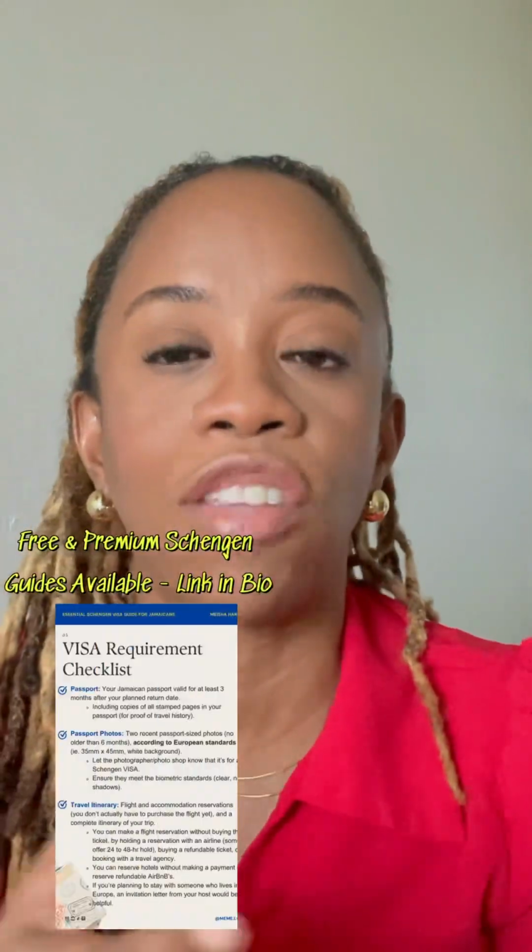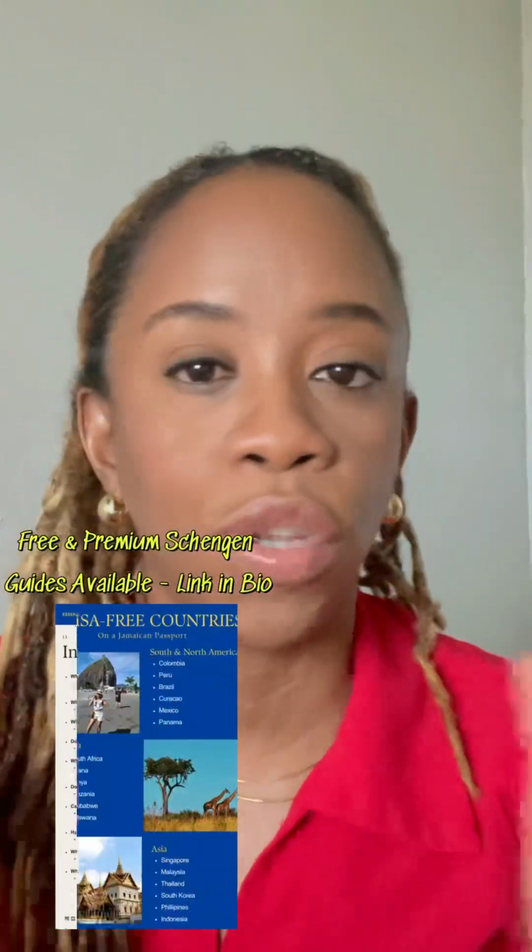In addition to bank statements, if you have any investment stocks, bonds, or whatever you invest in, you can also include those investment statements in your application to show that you have extra money put down somewhere in the event that you need it for your trip.